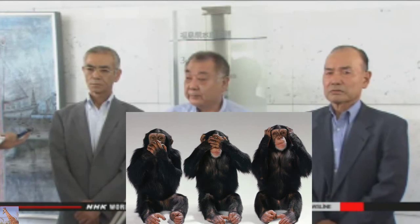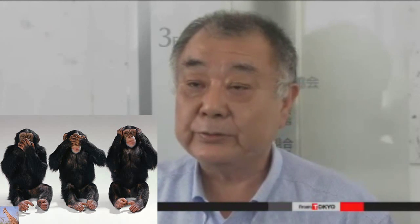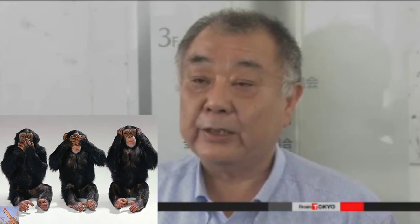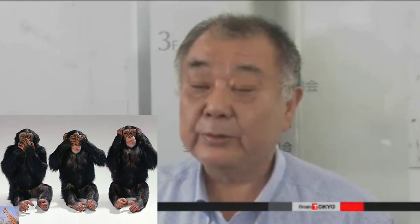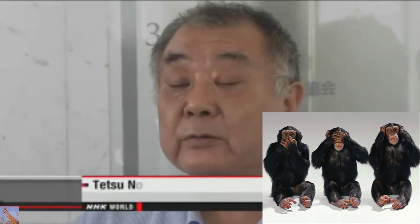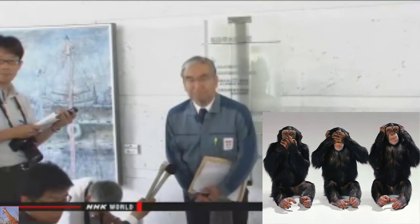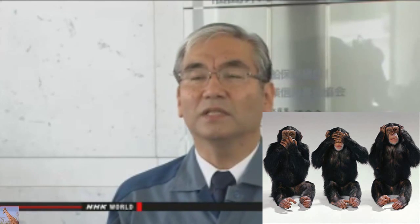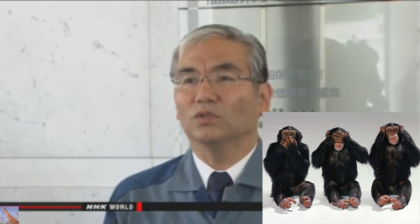The plan was suspended in February after TEPCO was found to have failed to disclose leaks of contaminated rainwater into the ocean. The chairman of the Fisheries Federation said allowing water discharges was a very difficult decision, but he said measures to deal with contaminated water are necessary. Now we'll be waiting for a response to our requests. A senior TEPCO official thanked the Fisheries Federation for its understanding. He said the company is hoping to respond quickly.